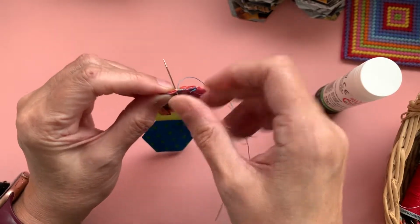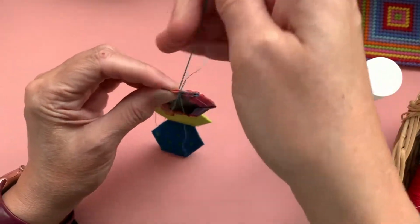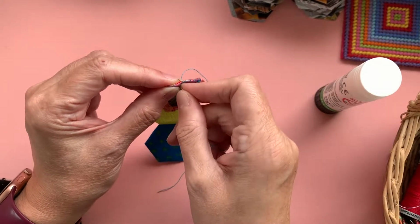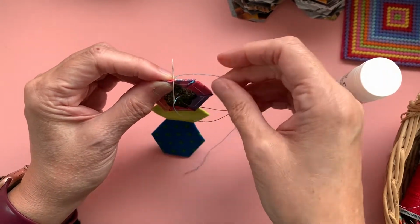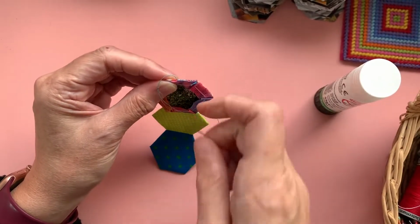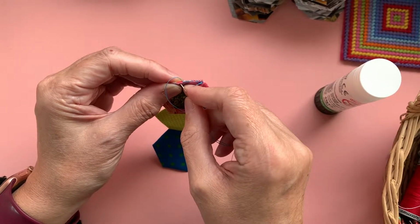And if somebody ever makes you a quilt made up of all these tiny hexagons, they must love you an awful lot. That's all I can say. Oops, sorry, didn't mean to bash you there. I hope I didn't make anybody feel ill.